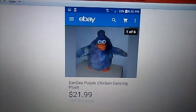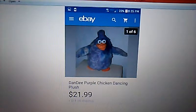This is a dandy purple chicken. I think you remember me letting you see him close out one of my videos at the end there. He dances and he does the chicken dance, flapping his wings. Since this one, I found another one. It's a Halloween one. I have to list it yet. And then I just found another one. I forgot what color he was. But yeah, I only buy him for like $1. This one sold for $21.99 plus 11 shipping.